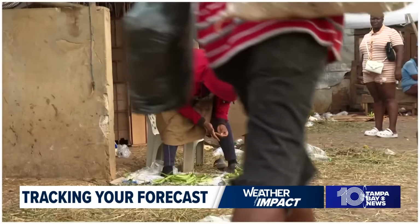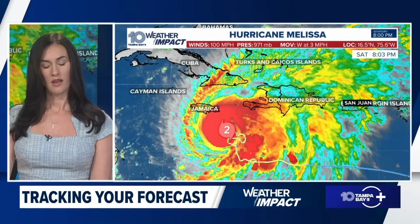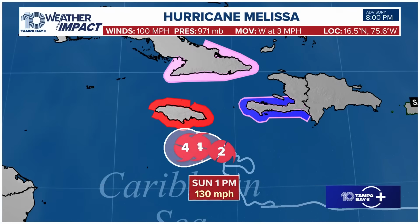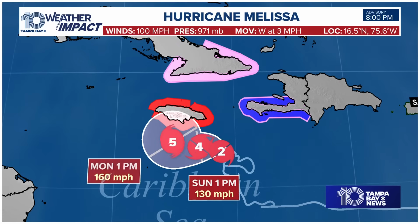All right, let's bring it back to the graphics so we can show you the latest track. Not too many adjustments here when it comes to the track. Again, you'll notice that Cuba, we'll go over Cuba in just a bit, is now under that hurricane watch. Looking at the track, it is going to continue that westward motion. So earlier it was moving more northerly. Now it's going to start moving westerly. And while it's moving westerly, it will continue to bring heavier rain as well as wind, mainly to the southern part of the island.